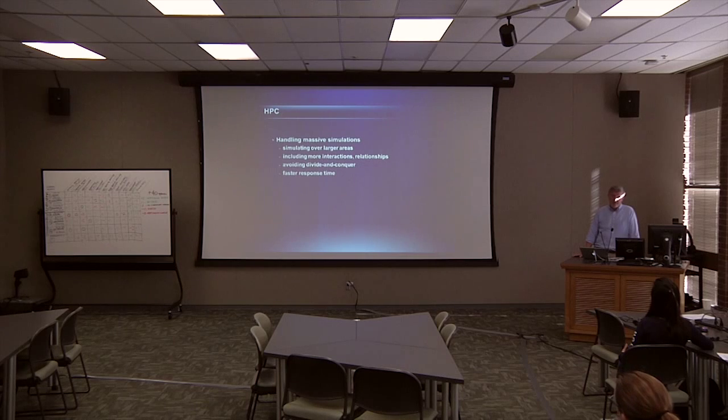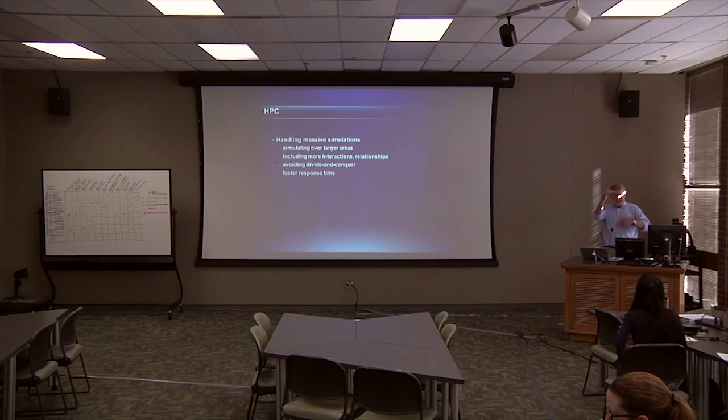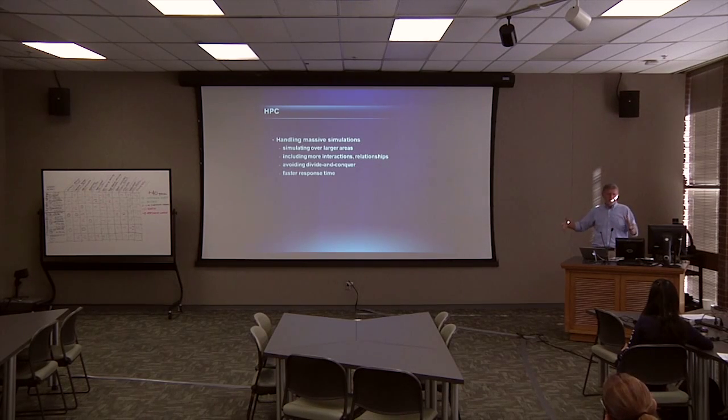So simulation over large areas. It's one thing to simulate the trucking within Los Angeles, but get outside the LA basin and you start having even larger problems to handle, including more interactions and relationships, because these rise as n squared instead of n. Avoiding divide and conquer, because our traditional response to a problem, a geographic problem that was too big to handle, was to divide and conquer, was to hack it up into pieces, to solve the problem for Los Angeles independently of the problem for the rest of the country. We divided things up. We handled one remote sensing scene at a time instead of the whole thing. So avoiding divide and conquer is a big motivation for CyberGIS, a big motivation for high performance computing.